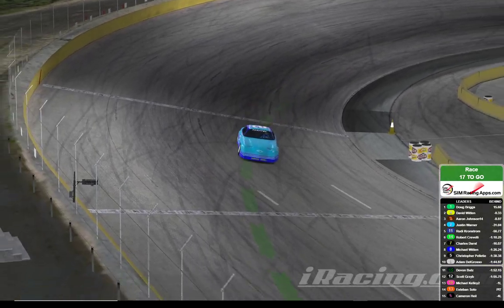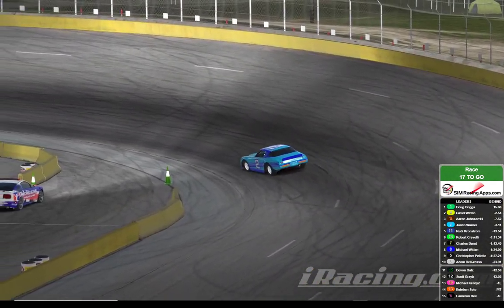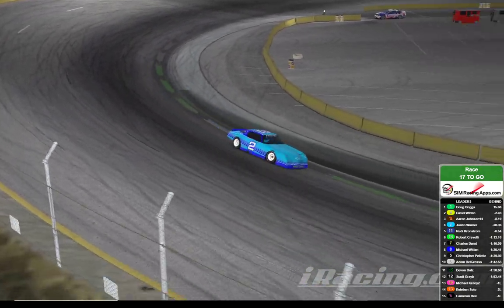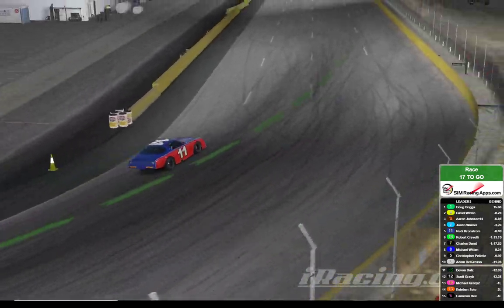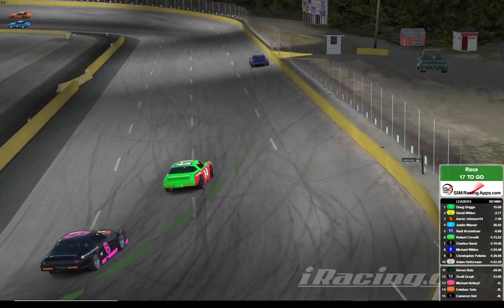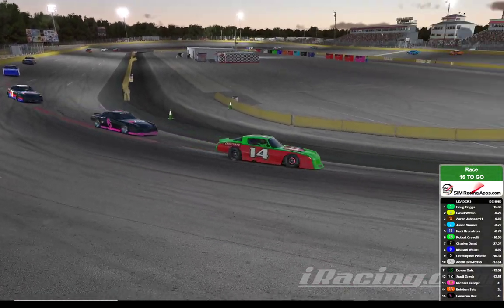Behind Kelly, it's the 2 of Justin Warner. Warner in the 4th spot, being shown on the lead lap, but well behind the leaders. Behind the 2 of Warner, it's the 11 of Rudy Cronstrom. Cronstrom being shown in 5th. Then the 14 of Crivelli in 6th. Behind Crivelli, that's the 6 of Cameron Heil.